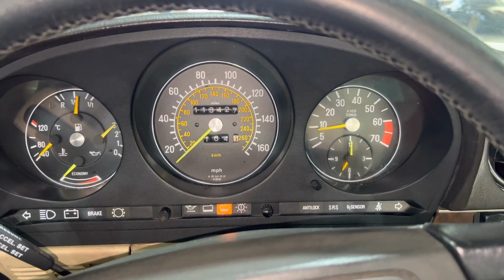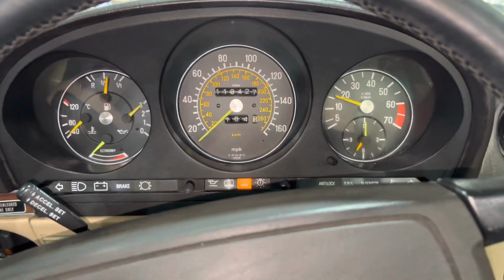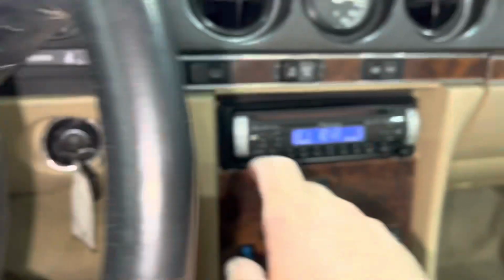There she is, running for you there. Looks like we need some washer fluid there.